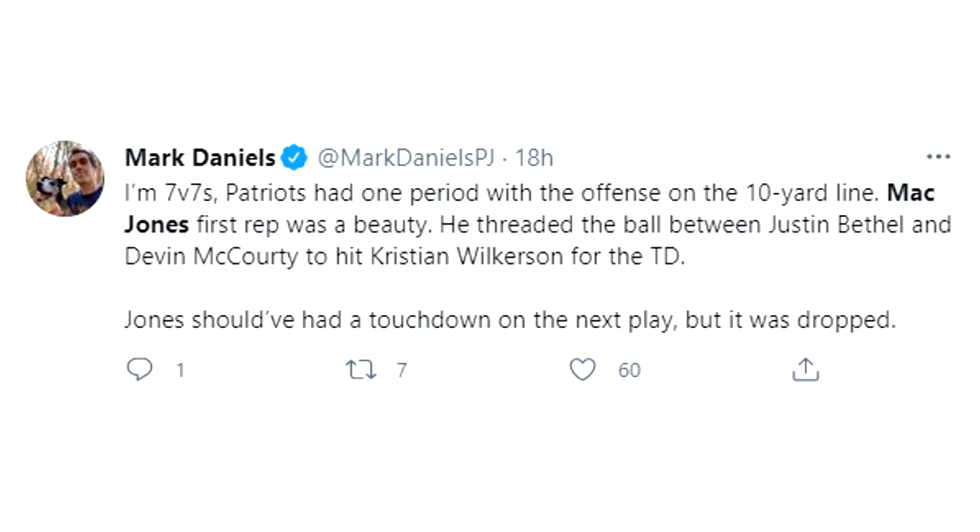So this one's from a guy named Mark Daniels, and it says, in 7 versus 7s, Patriots had one period with the offense on the 10-yard line. Mac Jones' first rep was a beauty. He threaded the ball between Justin Bethel and Devin McCourty to hit Christian Wilkerson for a touchdown. Jones should have had a touchdown on the next play, but it was dropped.